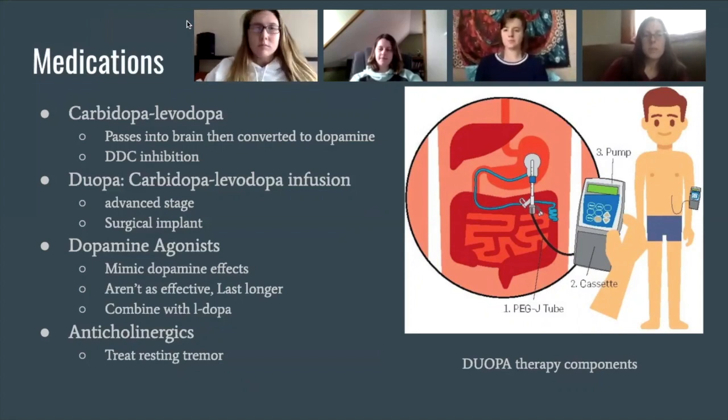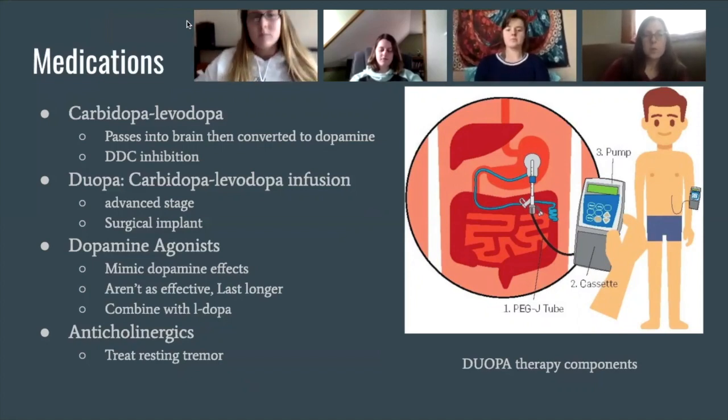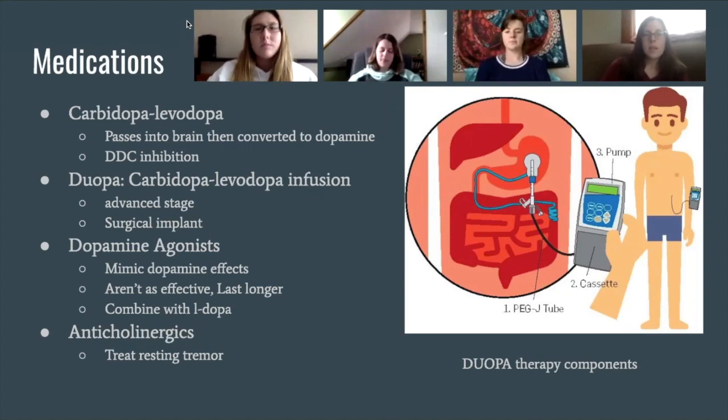reach the brain. Another form is duodopa, and this can be given in an infusion form through a feeding tube where a gel is directly infused into the small intestine. So this is for patients in more advanced stages of Parkinson's that still respond well to the L-dopa treatment. This treatment option requires 2 surgeries to implant the tubing, so that's something to consider before deciding to get this.